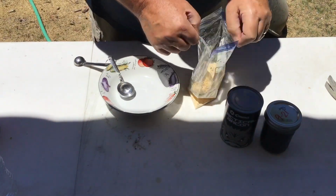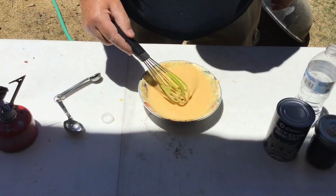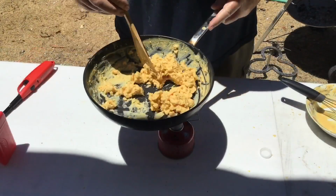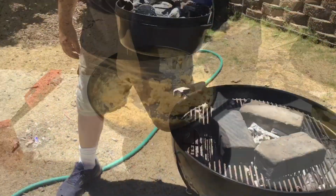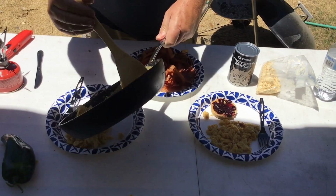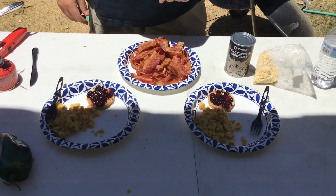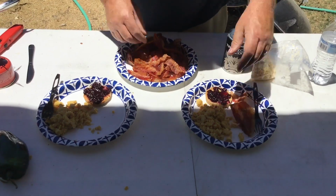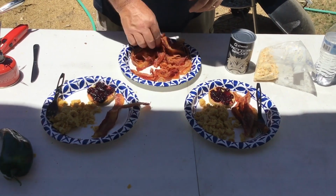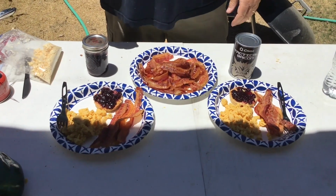Now I'm going to take our powdered eggs and make up a batch. And all that's left, we've got our eggs, we've got our biscuits and fresh blackberry preserves on there. And now let's take our mountain of bacon, and you can just lay on there as much as you would like. There's still plenty of bacon left over from yesterday, and believe me, I've been hammering this stuff pretty much all day long every time I walk by it.